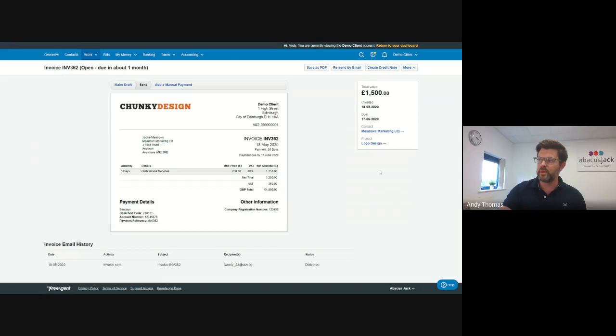Some buttons up the top here, kind of self-explanatory really, but obviously you can save the invoice as a PDF, which is really useful. You can send the invoice directly by email, or resend by email in this case. Likewise, you can always edit the invoice if you need to make changes or put any other information on.